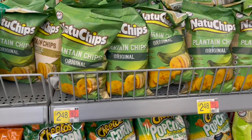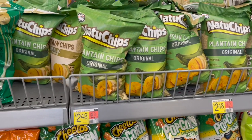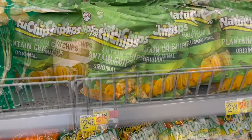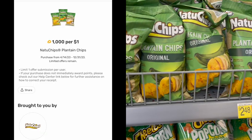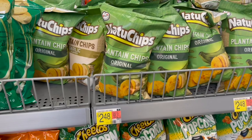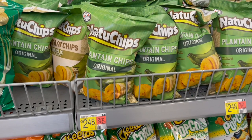Another great freebie over on Fetch is on the Natu plantain chips. So you can pick whichever flavor, original, garlic, or the lime. They're $2.48. You can submit your receipt over to Fetch for 1,000 points for every dollar. So that'll give you $2.48 back, making your final cost for one of these completely free.